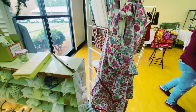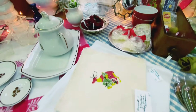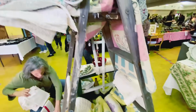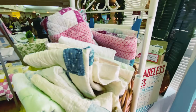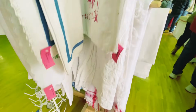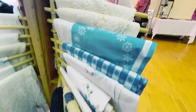But as you can see, her area is filled with fun items. So basically, if I had a storefront business, it would look very much like this seller's space. I think we have a lot in common as far as what interests us. And all those little quilt pieces, there were quite a few of them, and they were large squares for $8, which was pretty good. But you know, you can't buy everything, and then it all adds up too, doesn't it? And I don't need any. Definitely don't need any. They were pretty though.